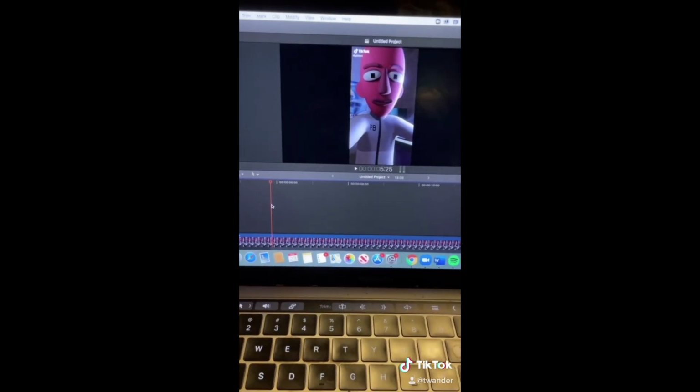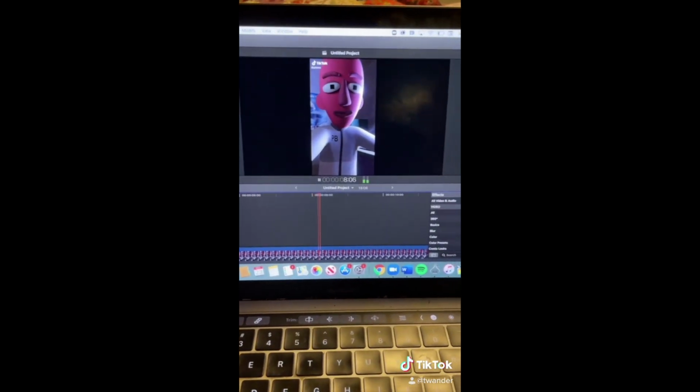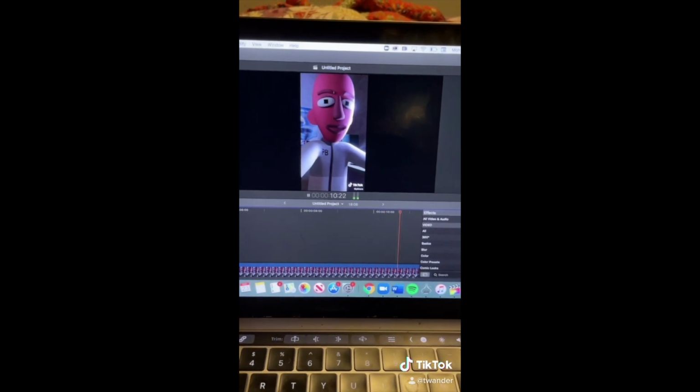Also, this part is weird. Thanks for telling me about the person in the hallway. I tried to find them, but I couldn't. So I guess they don't want to be found.